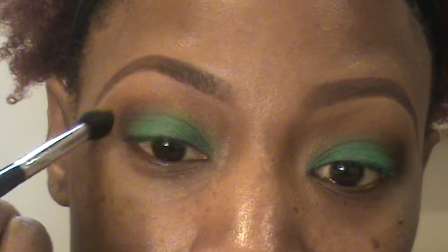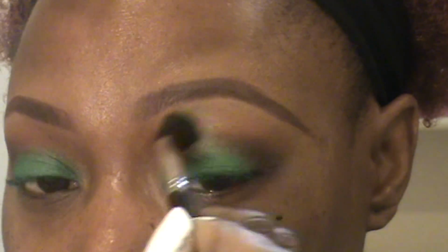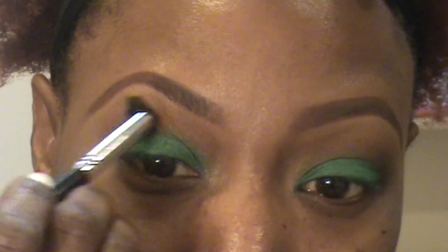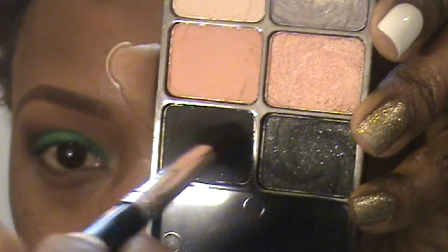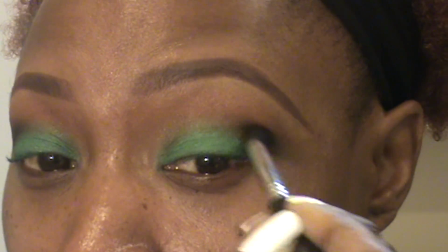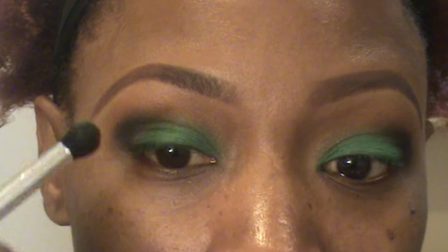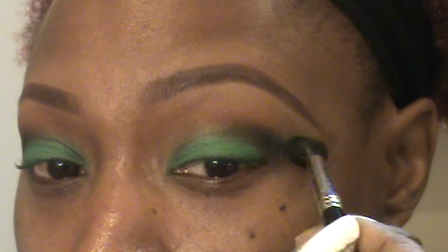And of course, I'm blending out. Like I said, every time I add a color, I make sure everything is well blended. So that's what I'm doing now. And then I'm just going to take my other Wet n Wild palette in Greed, and I'm taking the black color. It's just a really nice matte black, and I am intensifying my crease by putting it still in my crease, but lapping the colors a little bit so they all blend nicely together. And obviously I'll take my crease brush again and just continue to blend.